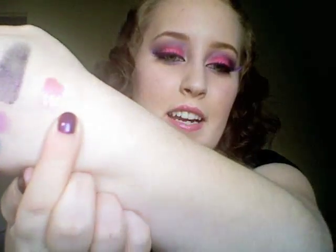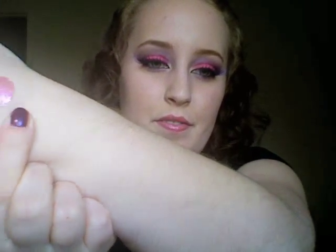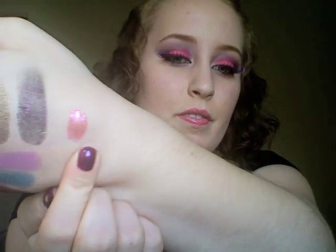And the last thing I got was a dazzle glass in Money Honey. It is a pinkish color with kind of a purple green shimmer to it. It's very pretty. That's the swatch right there. Very pretty. That's my first actual dazzle glass, so yay for that.